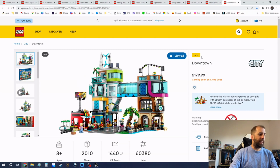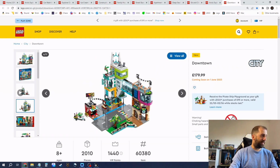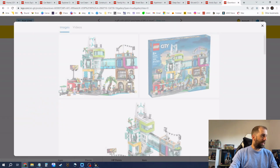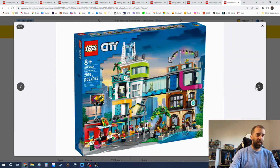And finally, for Lego City this month, we get the Downtown set. Now this set looks really cool. I really like this. It's very expensive, £180, $200 or €210. With this one you get 2010 pieces. Looks really excellent, actually. Really, really cool. Just expensive for a Lego City set, I feel.